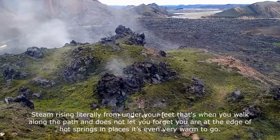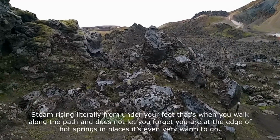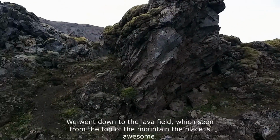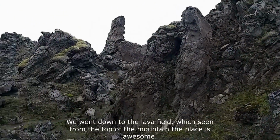Steam rising literally from under your feet, that's when you walk along the path, does not let you forget you are at the edge of hot springs. In places it's even very warm to go. We went down to the lava field, which seen from the top of the mountain, the place is awesome.